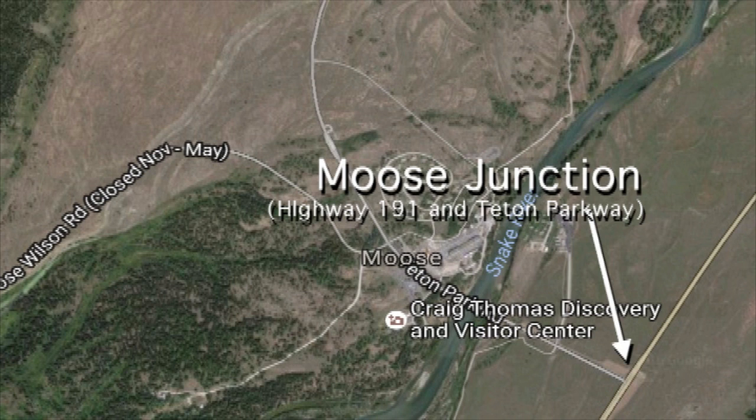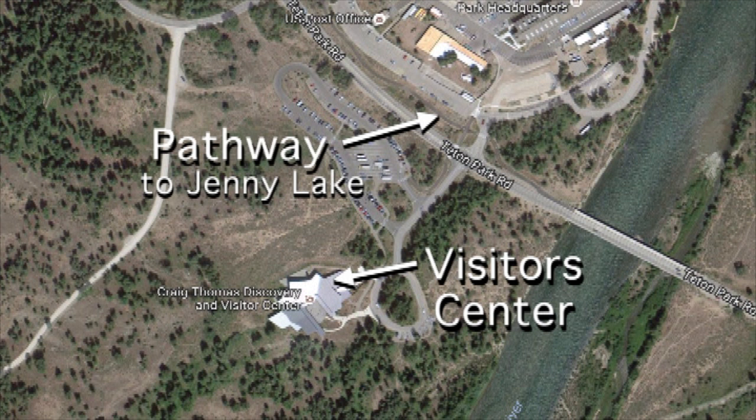We just didn't have the time to do that this time, but it's a nice pathway that follows that. But this is a continuation of the pathway, and it's going to take you all the way up to Jenny Lake on its own bike lane. This is the overview of where the visitor center is, and you'll start from the parking lot, and right across from the parking lot is the pathway that continues on and starts to go up to Jenny Lake, and it's a good place for you to start.